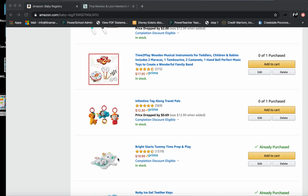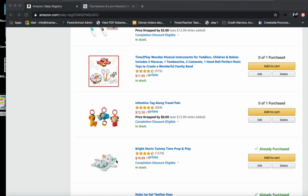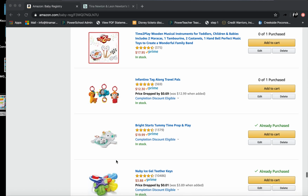We use this Bright Stars Tummy Time prop. Total fail. He hates it. I might as well just lay him down on the sofa with something in front of him. It's good in theory, but it's not necessarily something I needed. But it's only $20, so if you want to include it on your registry, you won't go wrong. But Tummy Time can work just as well on your bed or on the sofa.